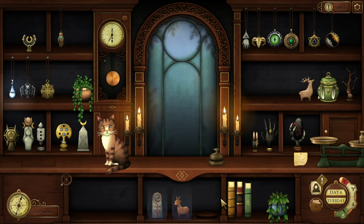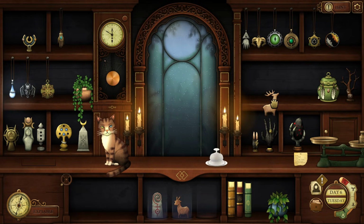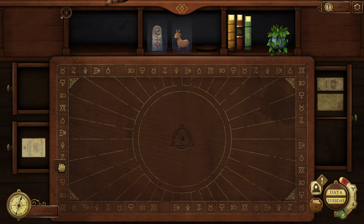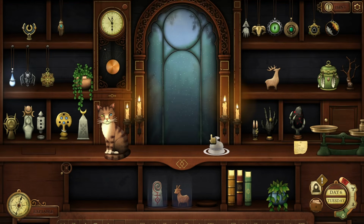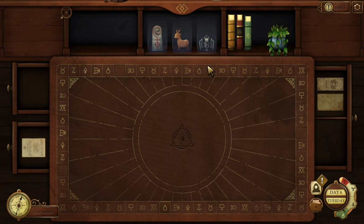Oh, look at that. Let's try this one. Okay, that doesn't work. Not comforting enough? Is this one comforting? Also, no. We also had these things, which we move around, but I don't think that's part of it. And we don't need to click on anything right after we've put them in here.